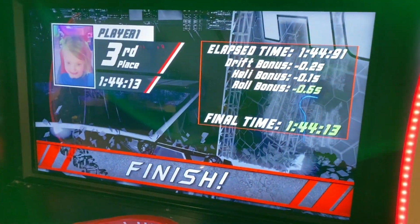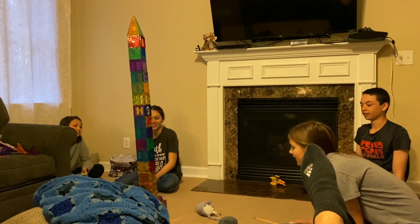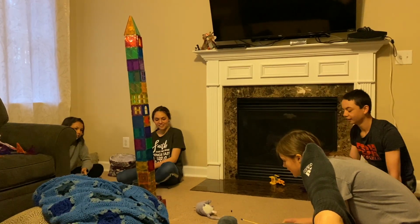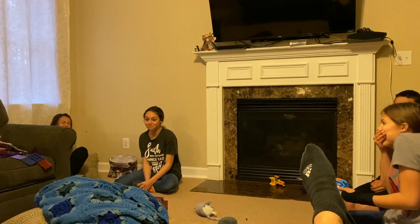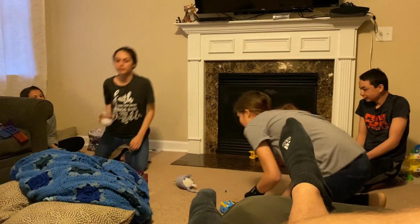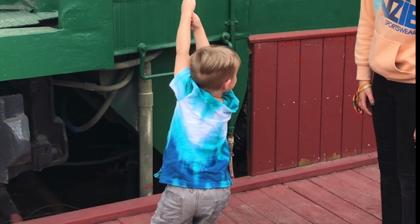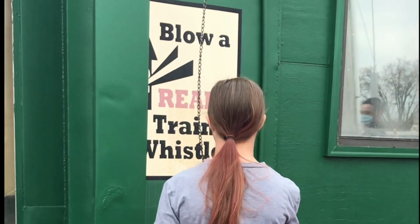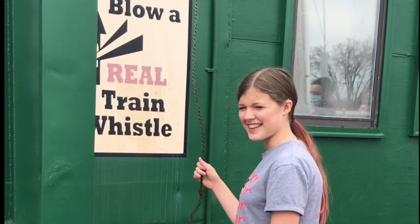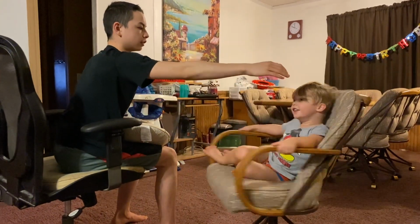But we went out with all of the kids, took them all on their individual daddy and mommy dates. They got a lot of time to play together, and to play with all the other family that we were able to see while we were there. They got to blow a train whistle. This was in Arkansas, once we got back to Arkansas. They all had fun with the train whistle, and fun at my mom's house in Arkansas.